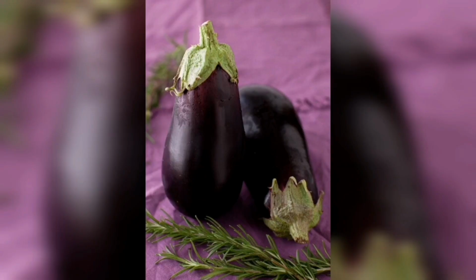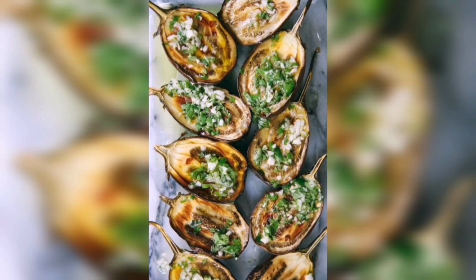We hope that you found these tips helpful and that you will try growing eggplants in your garden this season.